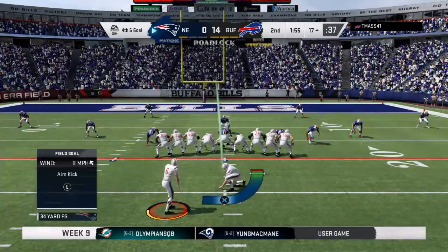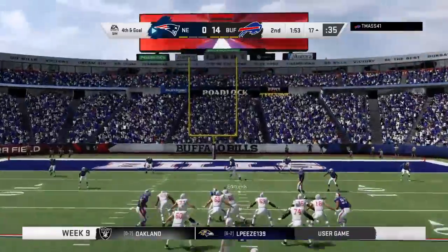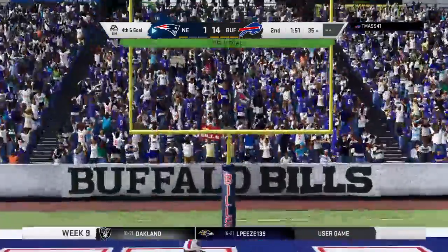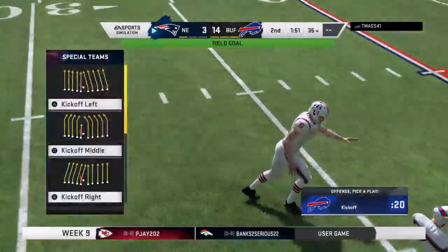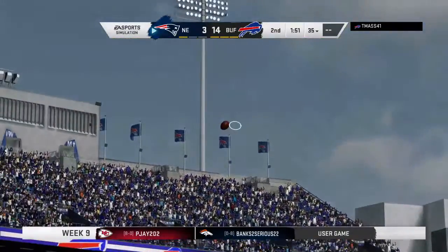The Patriots will bring on the field goal unit. From the right hash, just a 34-yard attempt. And his kick is right there. It's good. And they will get themselves on the board here at 14-3.